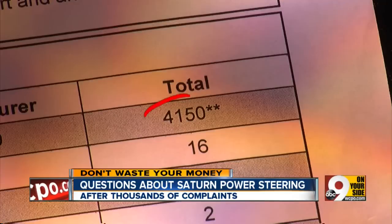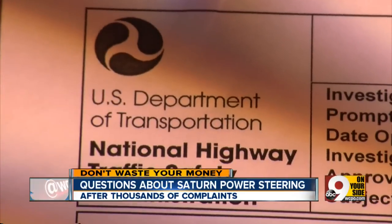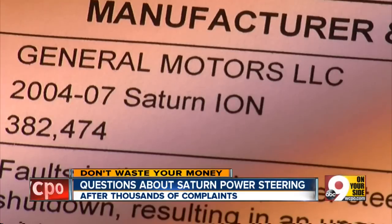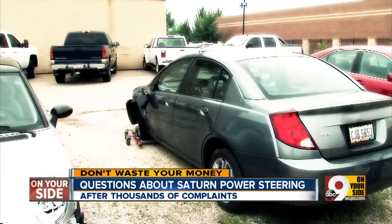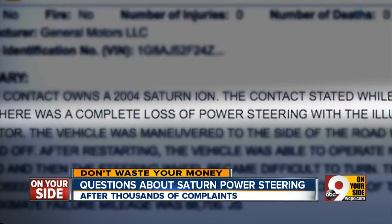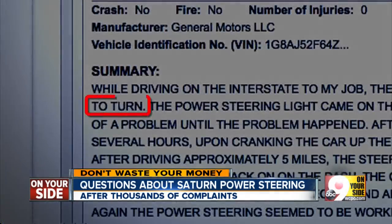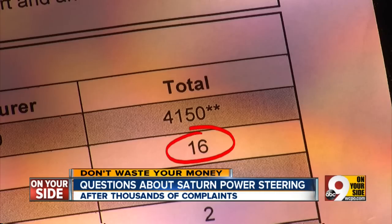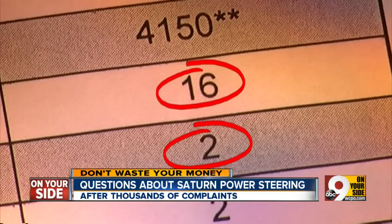A Scripps investigation found more than 4,000 similar complaints filed with the National Highway Traffic Safety Administration about Saturn Ions since 2004. Like Kayla, drivers said they experienced a complete loss of power steering that made the wheel difficult to turn, and it often happened without warning. The problems are blamed for 16 crashes and 2 injuries.